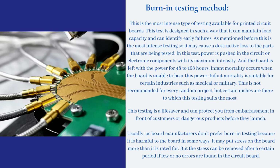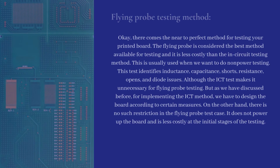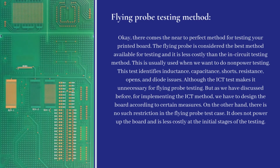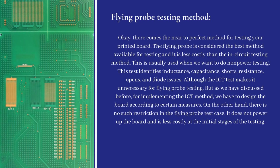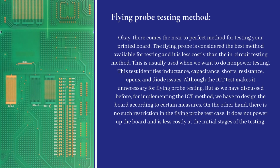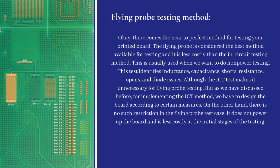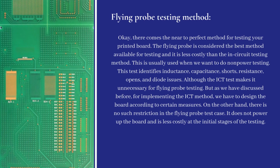It may put stress on the board more than it is rated for. But the stress can be removed after a certain period if few or no errors are found in the circuit board. Flying probe testing method. Okay, here comes the near to perfect method for testing your printed board. The flying probe is considered the best method available for testing, and it is less costly than the in-circuit testing method. This is usually used when we want to do non-power testing.